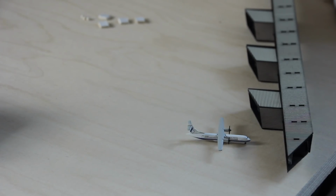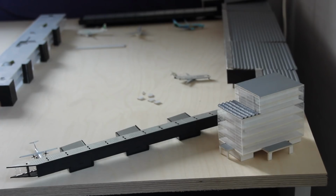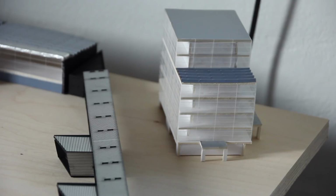So over here, of course, we will have some regional traffic and so on, all integrated into Terminal 1. Just behind Terminal 1, we then have another building that I have been constructing in the last few weeks, and that is supposed to resemble an airport hotel, because normally I wouldn't waste any time on landside action. I prefer to just spend all the energy in the airside action, but I had this little corner and I thought, what could I do here?